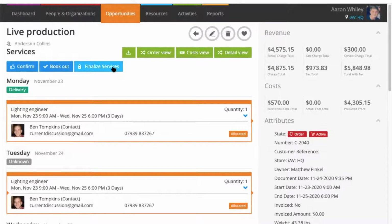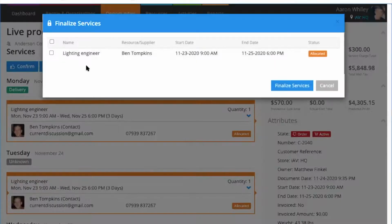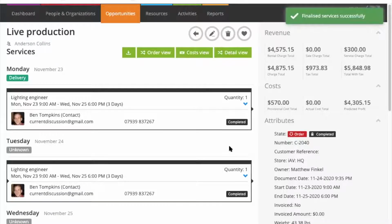But finally, we do have finalize services, and this is the only mandatory stage that you need to do. So you don't have to use confirm or book out. You can just finalize him once he's completed the job, and that will then complete the service on the job. So as you'll see there, that will then complete off the entire order within your system.